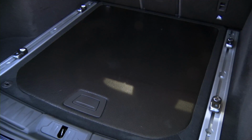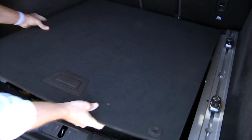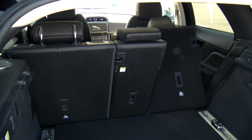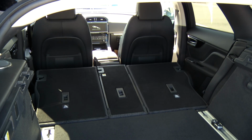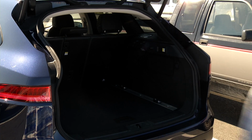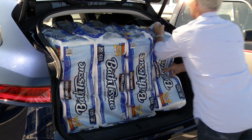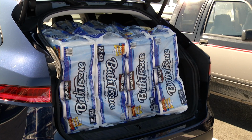For comparison's sake, F-Pace is about 6 inches shorter than Lexus RX. To begin with, the floor is reversible if you don't want to get the carpet side dirty. The rigid security panel does not store easily in the cargo hold, but the back seats split and fold with the best of them. The RX holds 9 packs of softness and absorbency. The smaller Jag, it comes up one short at 8.